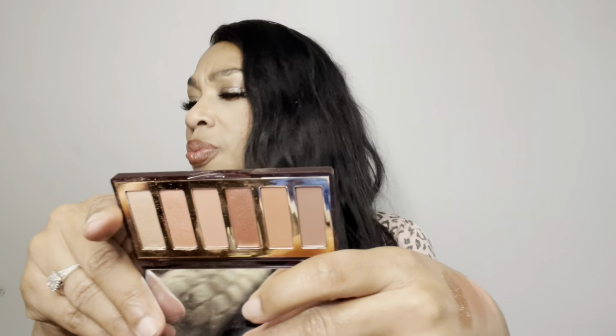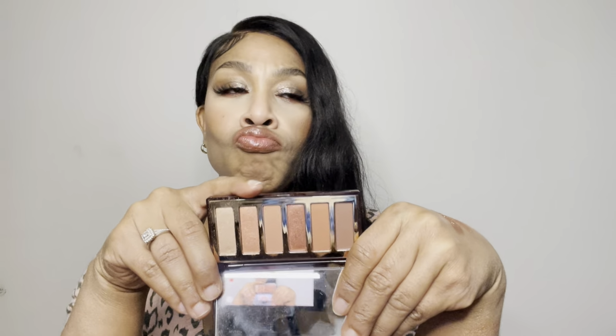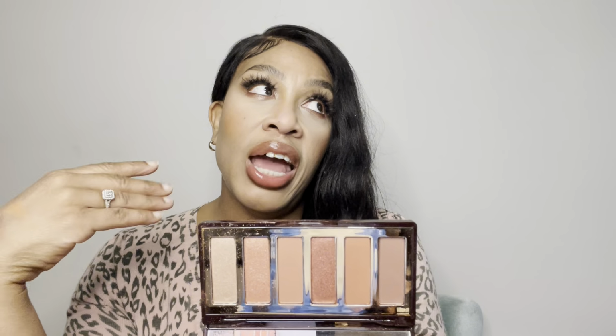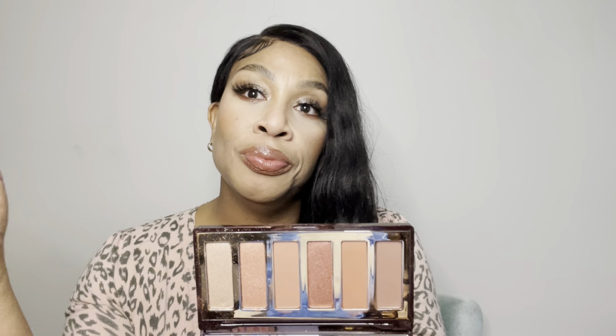This is like my favorite palette from her. I think this might be my favorite palette from Charlotte. I'm going to have to rank them. But this is going to be in my top five. Because look at this. And when you're looking at this, it's not really looking like, you know, too much. But when you put this on, it's so pretty.